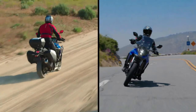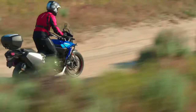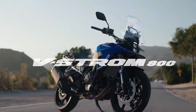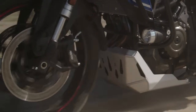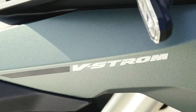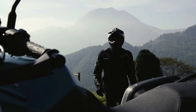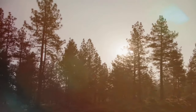The bike comes with the same 776 cubic centimeter parallel twin motor. This unit develops 84 bhp and 78 newton meters of peak torque. The rider can choose from three ride modes and comes with the Suzuki Intelligent Ride System. Apart from this, the bike also gets ride-by-wire, quickshifter, low RPM assist, and easy start.